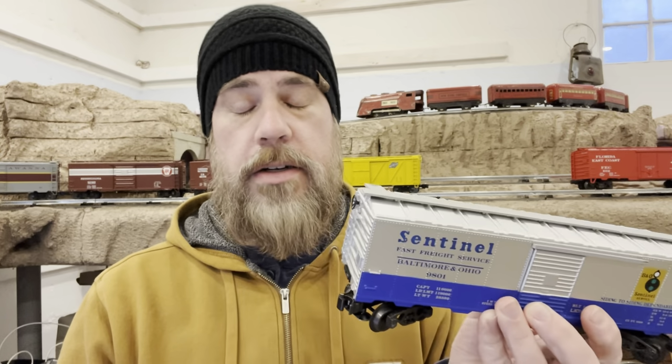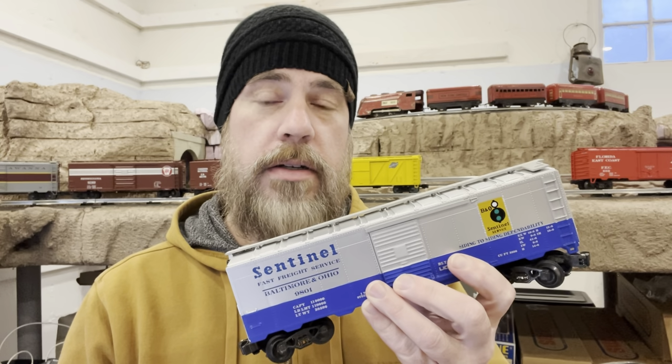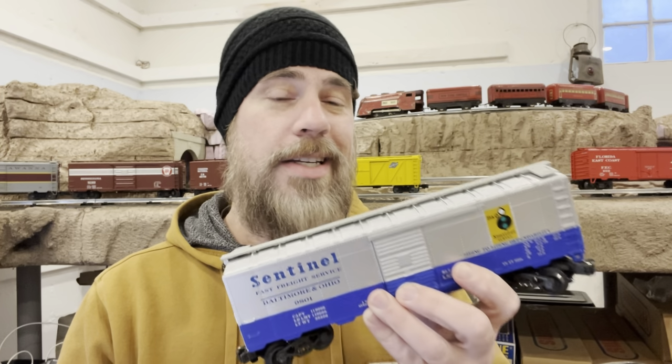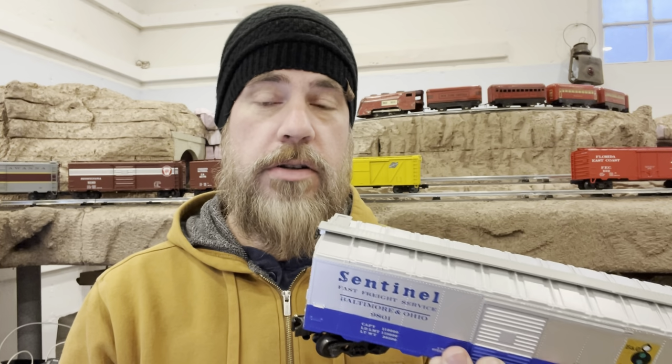I mean, I try to stay under 25 for all of them, but I'm gonna try to find more of these MPC era standard O cars and see how good of a deal I can get on some of them. Because really, as far as budget's concerned, they're not bad.